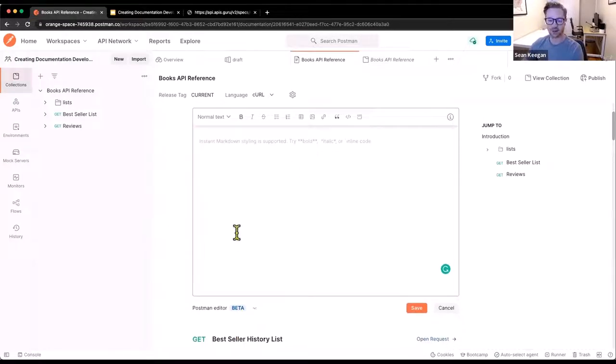Postman has the ability to edit what you see is what you get. So I can make headers this way or bold text, or you could use old school markdown. So whatever you're more comfortable with, this just allows you to add a little bit more information. So I'm going to just go with the what you see is what you get. It's a little bit easier than doing markdown, depending on your comfort level with markdown.